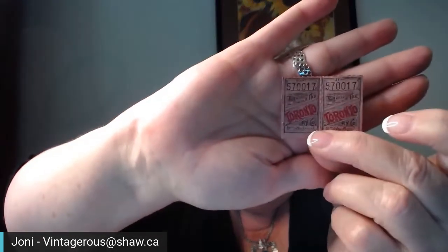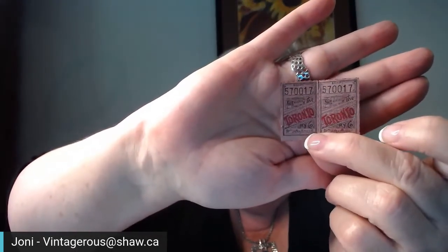And aren't these fun? This one says limited class, good for one fare from 5:30 a.m. to 8 a.m. and 5 p.m. to 6:30 p.m. Oh, look at the graphics on this one. Love the way Toronto is. Isn't that cool? Oh, just love it. So there's another one like that, but a different color.